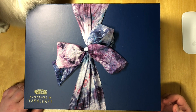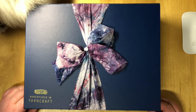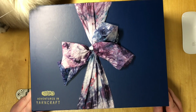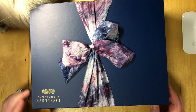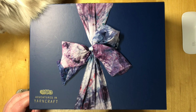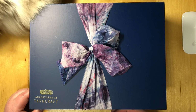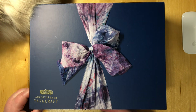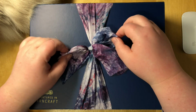This is the way she has packaged it. It is the same sturdy box type packaging that Fiberfox uses, again with the logo just in a dark blue, and she used this beautiful silk ribbon. I wonder if she did that herself, if she bought the silk and used some of the colors, maybe even the colors she dyed this advent with, to tie this bow.